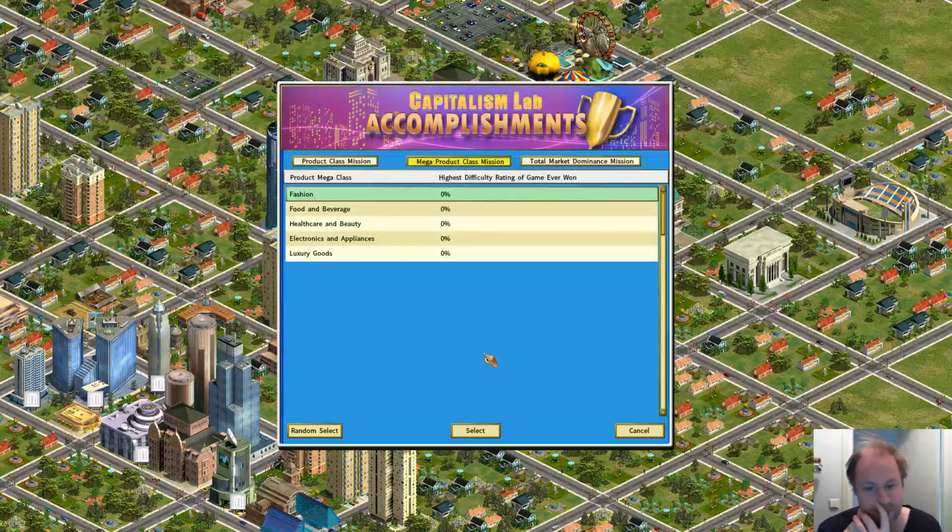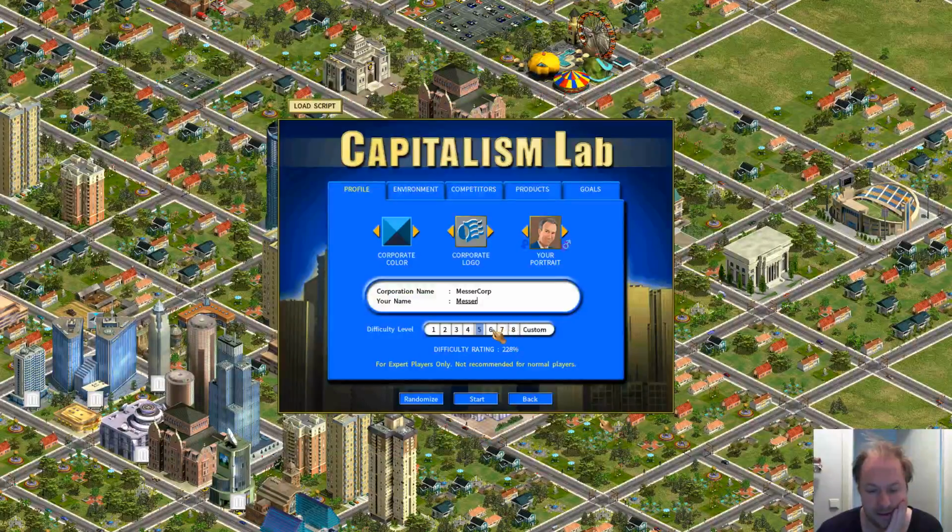Today I'm gonna try to get the accomplishment for fashion. And we're probably gonna run this on, I don't know, expert rating, I guess. Let's see how that works. So let's see, corporate color, red I think, and yeah, the moon of course.